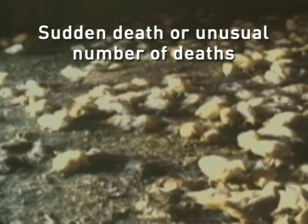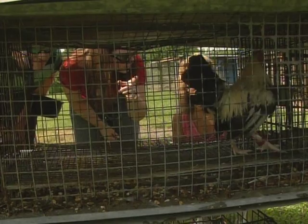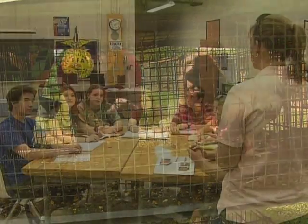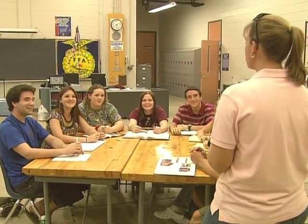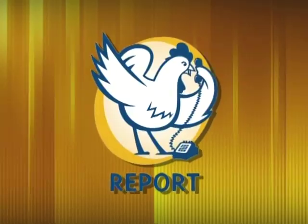Another warning sign is sudden death or an unusual number of birds dying in your flock. Early detection is important to prevent the spread of disease, so keep your eyes open. Teach these signs to your fellow members, instructors, friends, and family. The second important step is report.